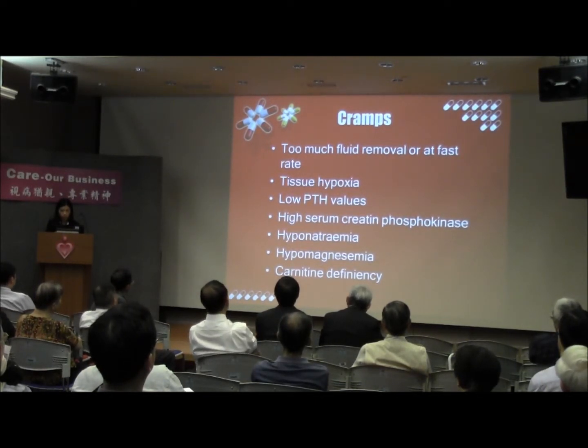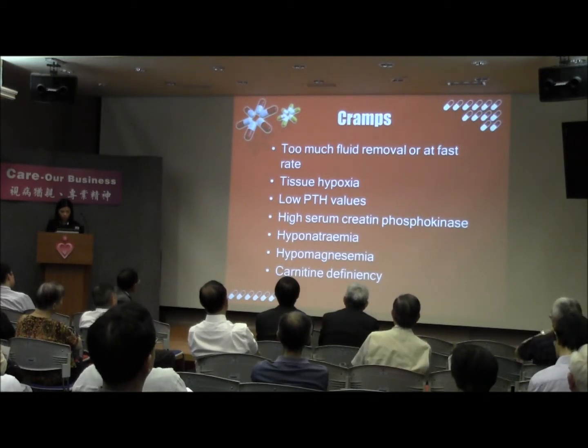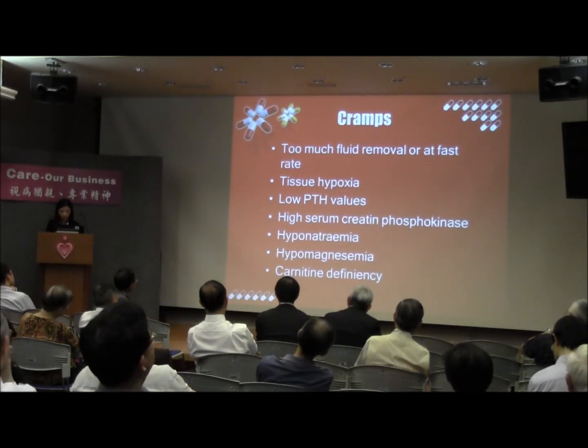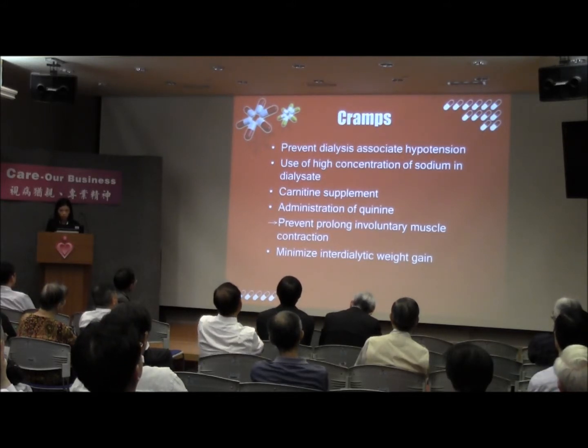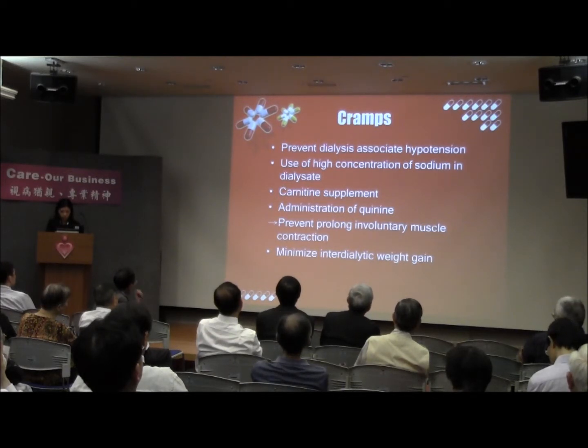If there was too much fluid removal or at a very high rate, tissue hypoxia, or the peripheral hormone level was too low, or it can be related to some electrolyte disturbance such as sodium or magnesium. So hypotension during dialysis should be prevented, and sometimes using a high concentration of sodium in dialysis can also reduce cramping. Administration of quinine can prevent prolonged involuntary muscle contraction, and can also reduce cramping.